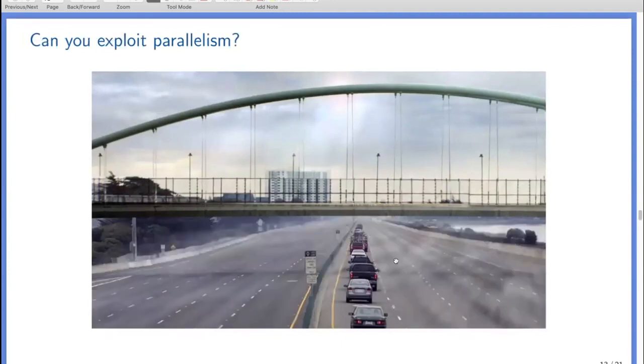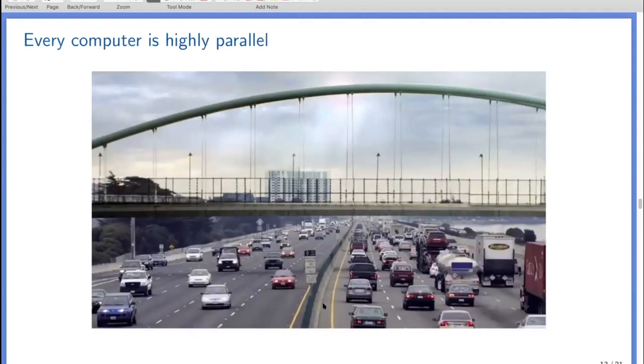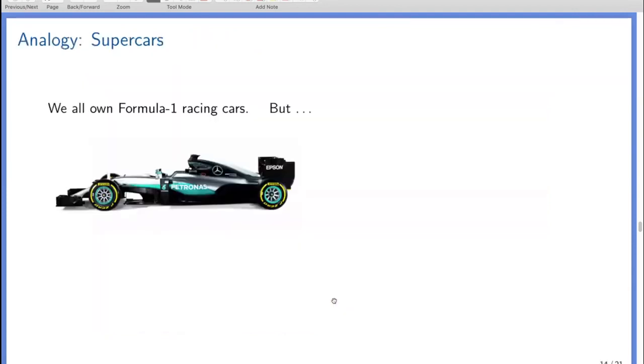Very likely like this, because there are only few people in the world that are able to actually organize a computation like that. This is by no means a trivial task. And again, I want to continue with this analogy of cars. If you think of a supercomputer as a car, you should think of a supercar. Your laptop, your desktop, it's a supercar.